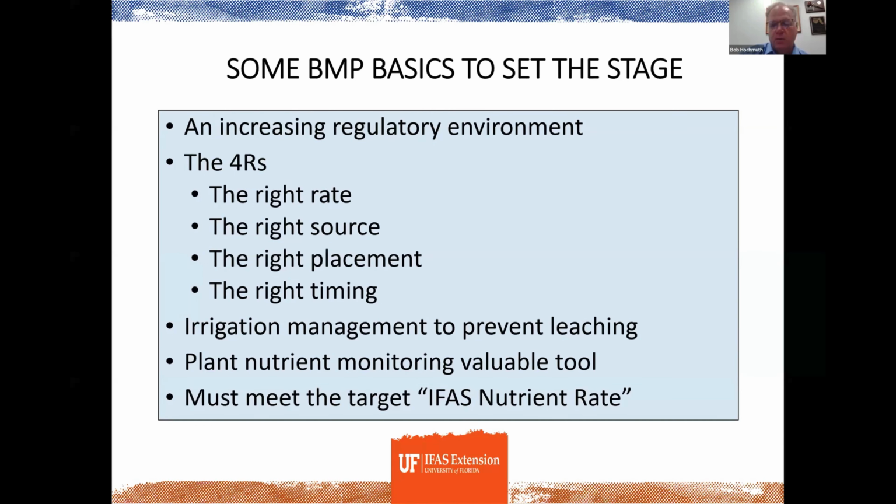If we can't change and do a better job on irrigation, in many cases, we can't really do much to change things if we're leaching a lot of the nitrogen down through the sandy soils. So the monitoring part with petiole sap testing is immediate, and it helps us to get information right away. We don't have to worry about sending samples off.